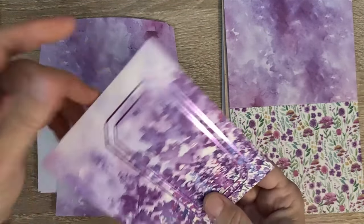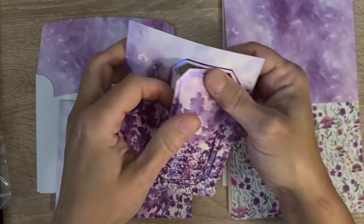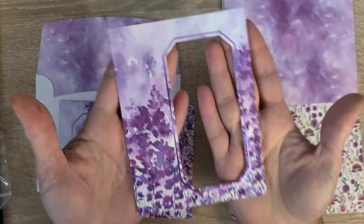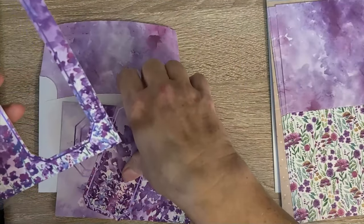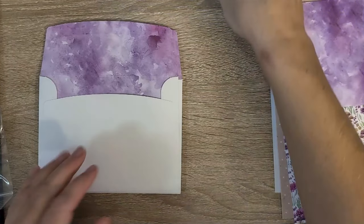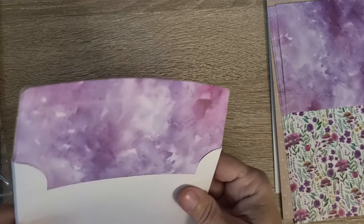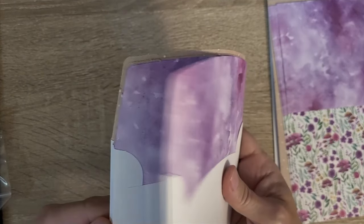So I see that we have a label die cut, and this label die cut, it ends up being a really nice window opening. So I haven't really looked at the instructions, but I did end up laying it down so that I can see there's three designs. I see multiple envelopes.